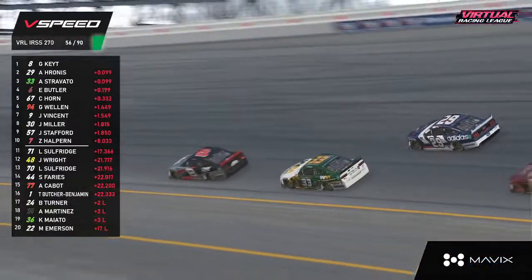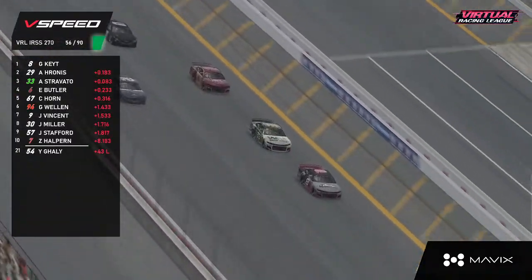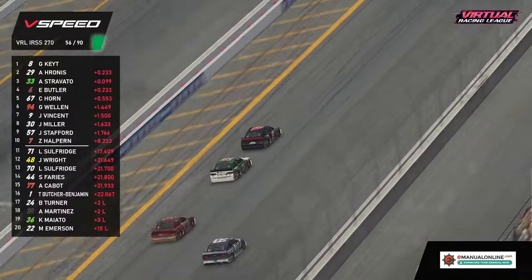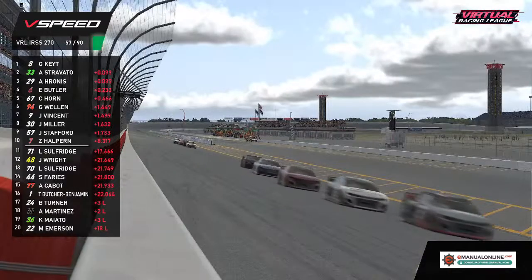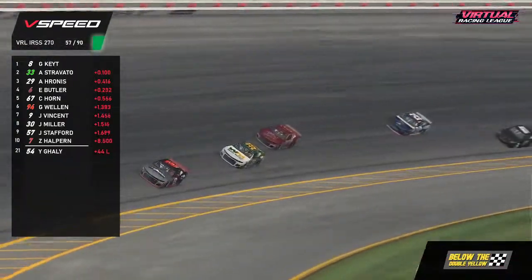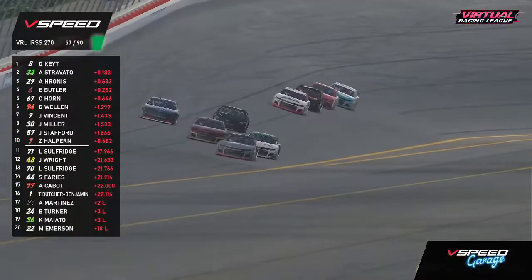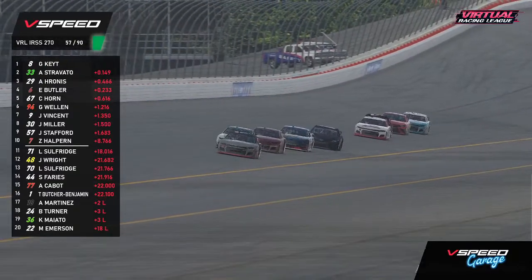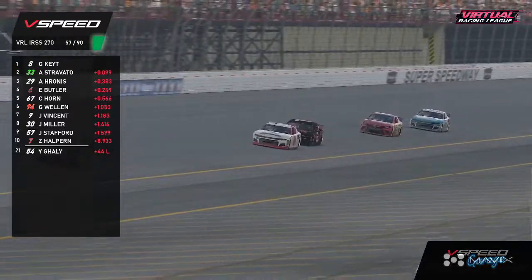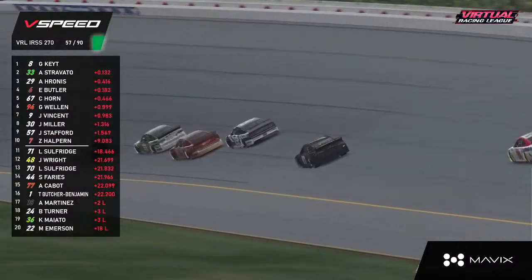Angelo Ronas, big wiggle right there on the outside of AJ Stravato. Taking a look at it, looks like Bailey Turner took it behind the wall. Don't know what happened to Bailey. But he has taken it behind the wall, and Keith Maioto will gain another spot due to that. And look at this, these guys catching back up. We'll have 9 cars under a blanket here in a few moments, with Greg Wellen getting the draft off Connor Horn. Connor with that right front damage. Just barely able to hang on to these top 5.